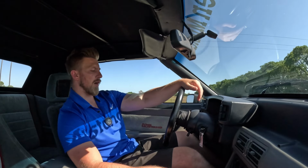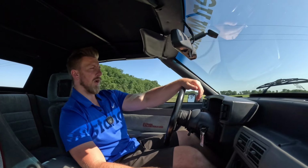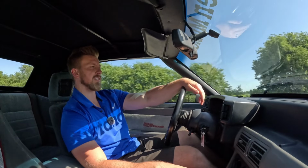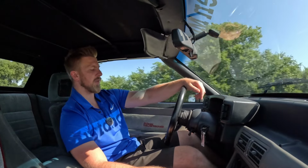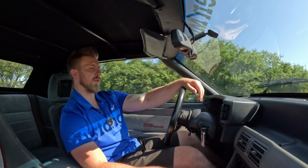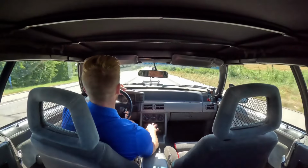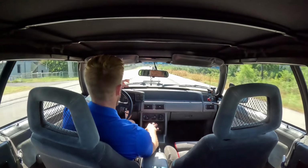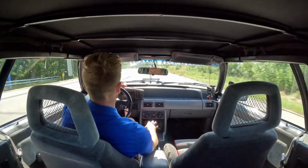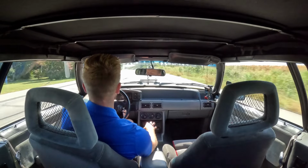Your wipers also work, your horn works. Really the only two things that are not working is the radio does not come on and it's not playing any sound. And then again, the wipers work, but the sprayers for the washer fluid aren't doing anything. So those are your two things that don't work. Everything else, all your lights on the exterior, the rest of your gauges, all that stuff's good. The air's cold, heat's hot.